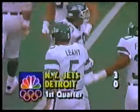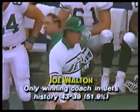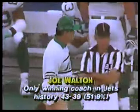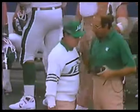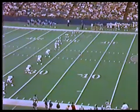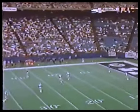We have 5:55 to go in the first period here at the Joe Walton, who is now in his 6th year as the head coach of the New York Jets. He was also an assistant coach prior to taking over the head job. He's a happy man after 2 big wins, the way his offense performed the last 2 games and his defense. Pat Leahy kicks it off.